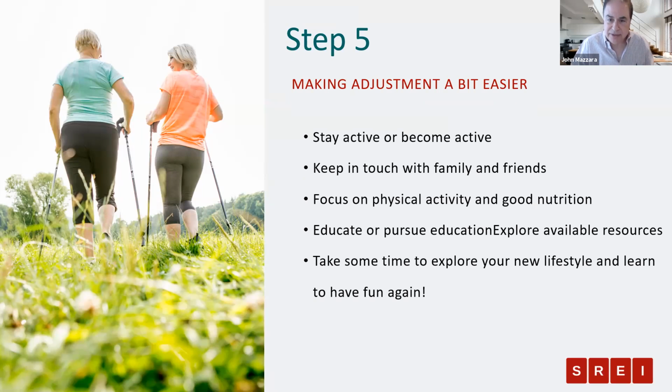So that's kind of what I just covered here, is staying active or becoming active, maybe taking up a new hobby or a skill. And you may say, well, I'm too old for that. You're never too old to learn. You're never too old to have a new experience. Keep in touch with family and friends. Focus on physical activity and good nutrition. That's the key to staying healthy in our later years, is being active and eating properly.